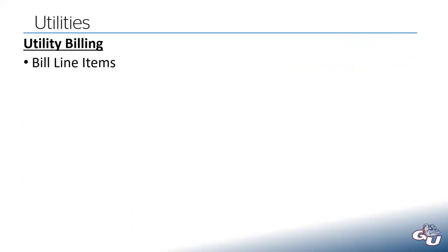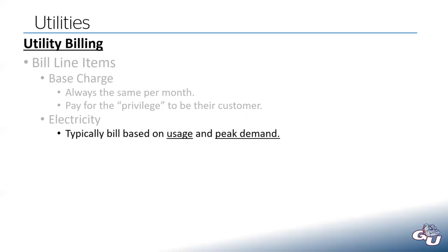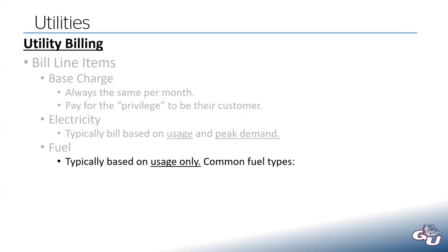Some typical line items you might see in a bill: you have your base charge, which is always going to be the same every month, which is essentially paying them for the privilege to be their customer. If you're looking at an electric bill, you're typically going to see that your bill is based on usage and peak demand. We'll come back and talk about how those two terms differ. If you're buying fuel, most commonly natural gas, it's typically only based on usage. The common fuel types: natural gas is the big one. In more rural communities, you might see fuel oil or propane. But generally speaking, in commercial applications, it's natural gas.